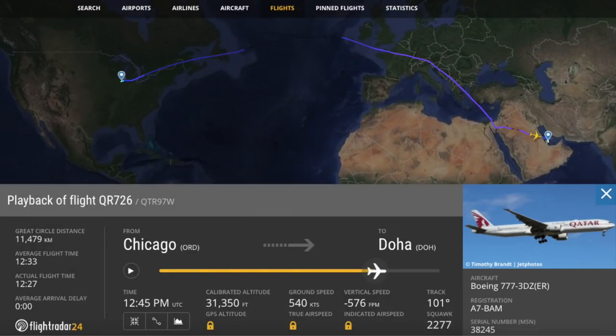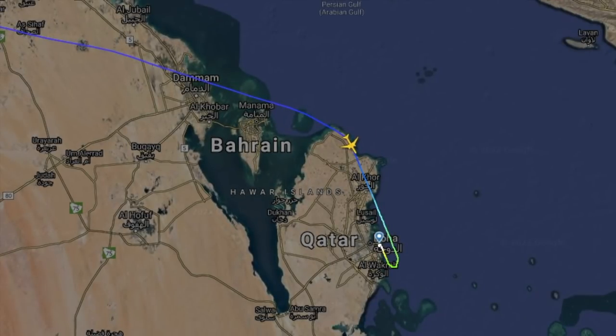After what seemed like a very quick 12 hours in the air, it was already time for descent into Doha. We passed over Dammam, Saudi Arabia, and Bahrain before entering Qatari airspace. We then flew parallel to the coastline, downtown Doha, and Hamad International Airport before making a 180-degree turn and landing on runway 34 right.